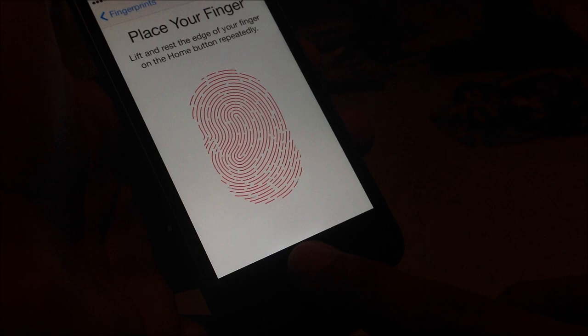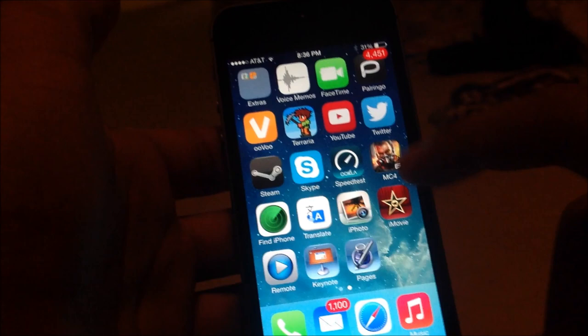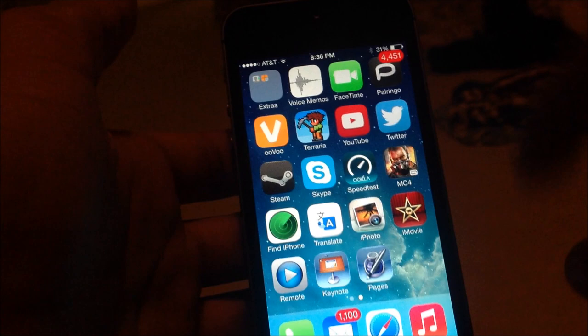Continue. So, now, if I lock my phone again, I want to show you that it is locked, but then when I put my finger on it, the new finger I just scanned, it unlocked itself. So far, this phone has been amazing. iMovie and Photo Translate: if you look in the App Store, it's like $5, $7 to get these apps, but you get them all free with the new phone.